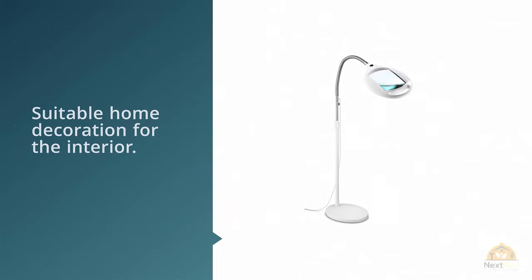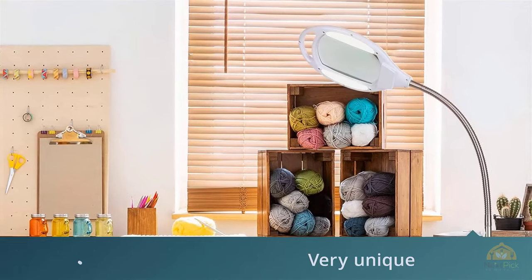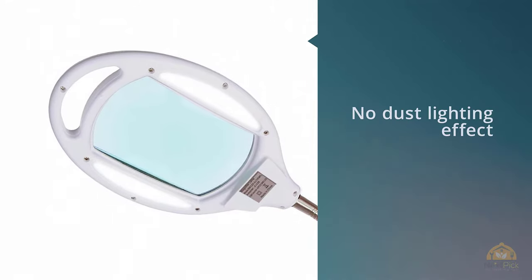It is very unique with no dust lighting effect that fits for your homes. There is no assembling required. With Brightech LightView Pro magnifying glass floor lamp, you can view details clearly without taking too much space on the desk.